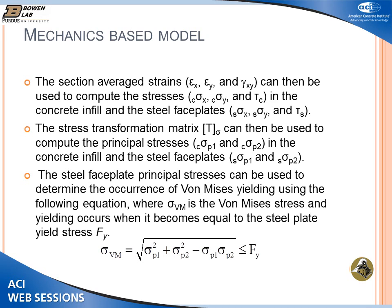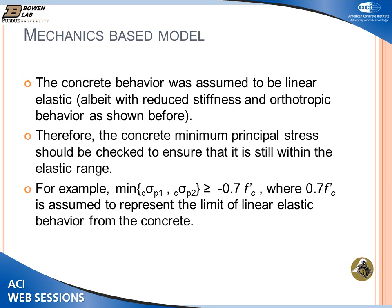Steel plate yielding is the governing failure mode in most of these evaluations. But we'll talk a little bit more about what happens when you have more compression and so on. Now, in all of these formulations, we assume the concrete behavior to be linear elastic.